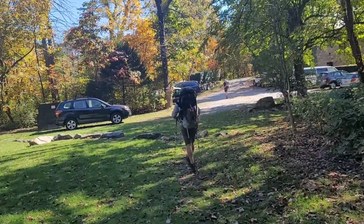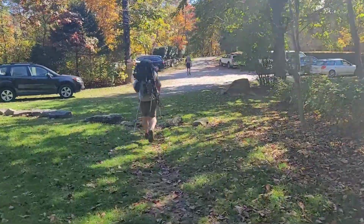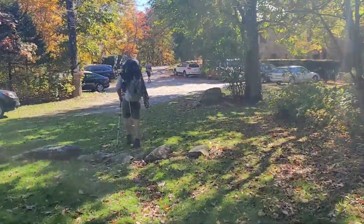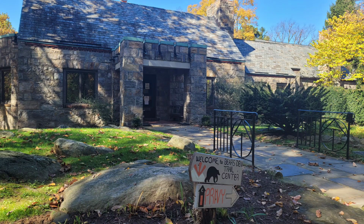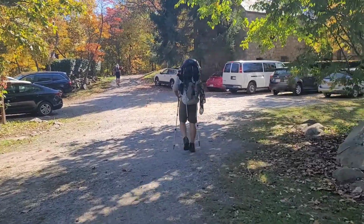All right, we're officially off trail back at the Bear's Den Hostel. And the truck's just right down the parking lot. And this is the end of our journey.